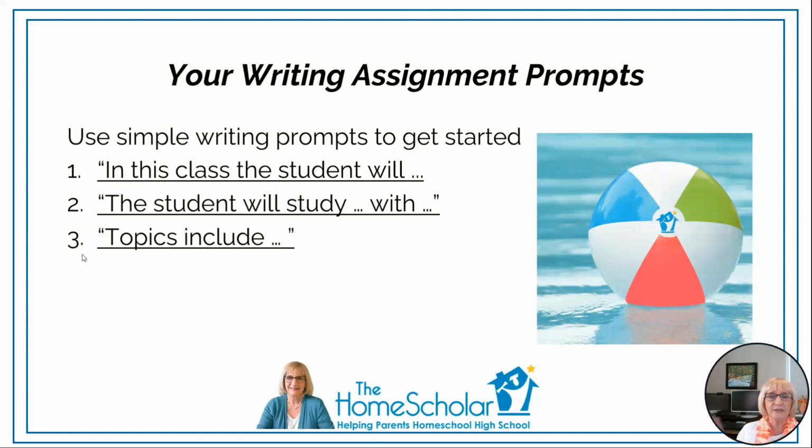Okay. Now, using the writing prompts on your screen, let me explain how that might sound as you're writing a course description. It might be something like this. In this class, the student will study the concepts of Algebra 1. The student will study using the spiral review method with Saxon Algebra 1. Topics include, and then you go to the table of contents and you write down the contents of the book. And that's how you write a descriptive paragraph.